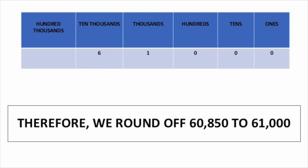Does anybody have an idea? Why do we go up instead of down? Yes, and 850 is closer to 61,000 than it is to 60,000. We go to the nearest thousand. So that's what I mean. 5 is like the halfway point. So if we have 5 or above, go to the nearest, the highest. If we have 4 or below, go to the nearest, the lowest.